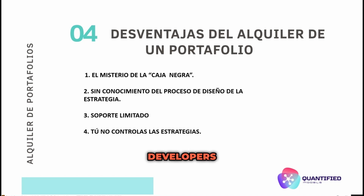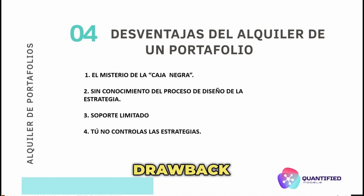Some strategy developers may explain a little about their process, but often they won't go into detail, as part of it could be their special secret. While this isn't necessarily a bad thing, you can never really know. The third drawback is limited support, as some strategy developers who lease them often don't offer support and don't even publish their names or contact details. So, if problems arise or you have queries, it might be challenging to get help.